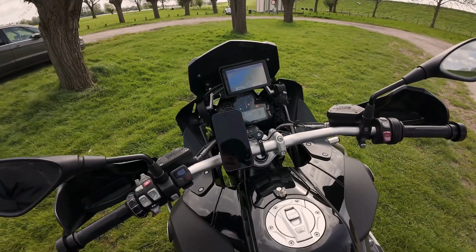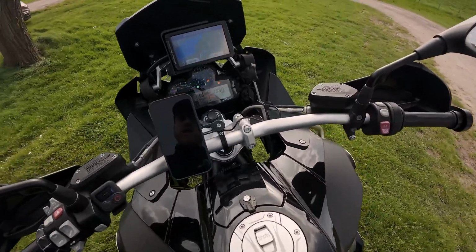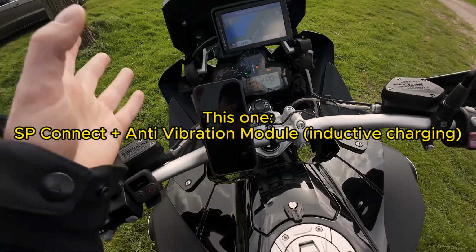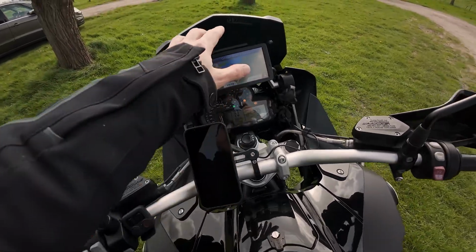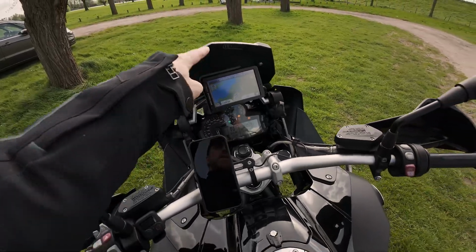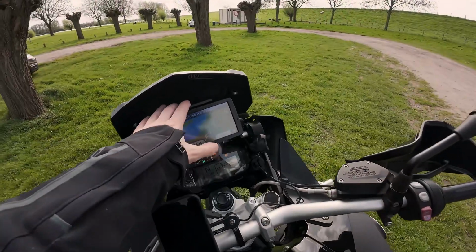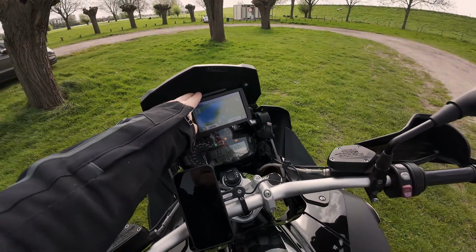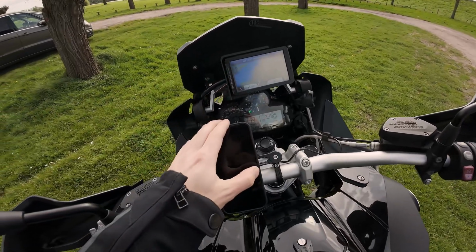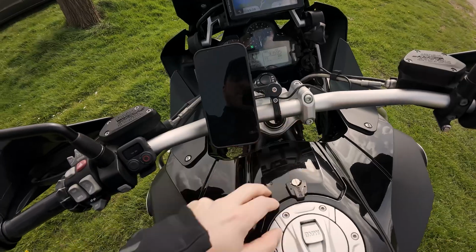I think another neat feature for this motorcycle, or any motorcycle in that regard, is the phone holder. Because phones are more advanced than most of these very expensive navigation systems. I'm actually thinking about opting out of the Navigator 6 for the follow-up motorcycle, the R1250 GSA, and I'm thinking to just keep it with my phone and this SP Connect holder.